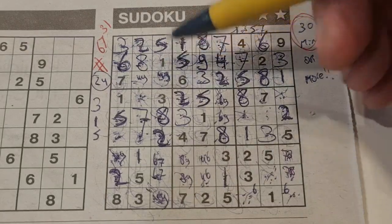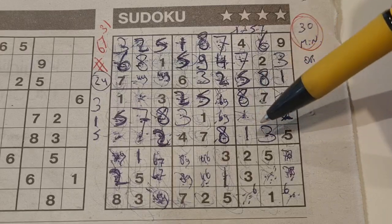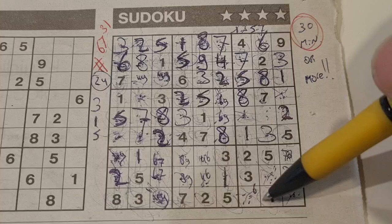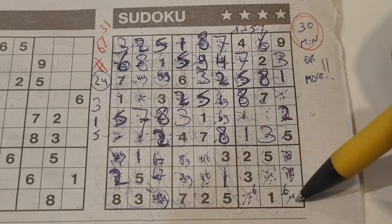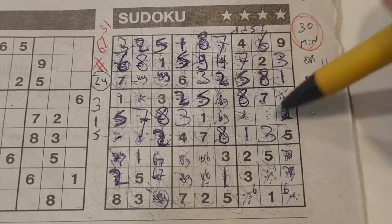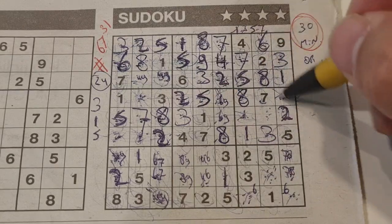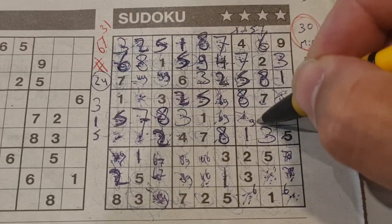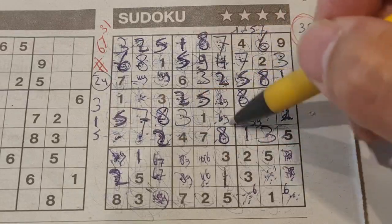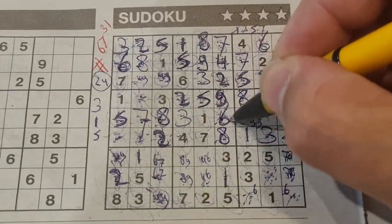Alright. Four, nine, six. Three missing numbers in this big square. One of the missing numbers is 9. We have a 9 in this column, so no 9 in this box. So the 9 could be here, could be there. We have a 9 in one of those two boxes in the middle row, so no 9 there. 9 should be here, and the 6 goes there.